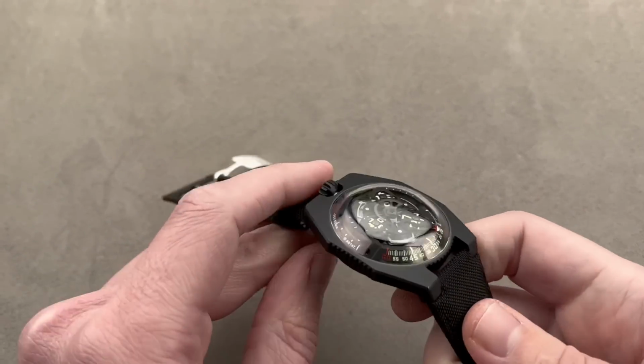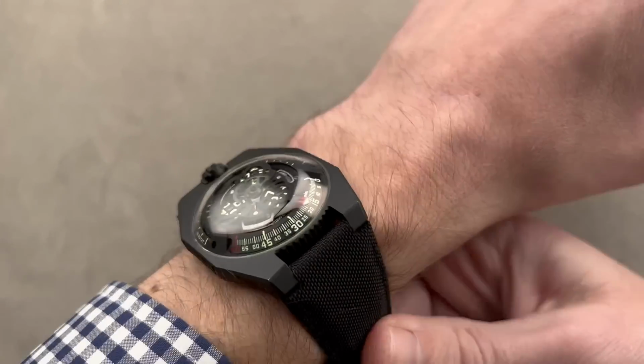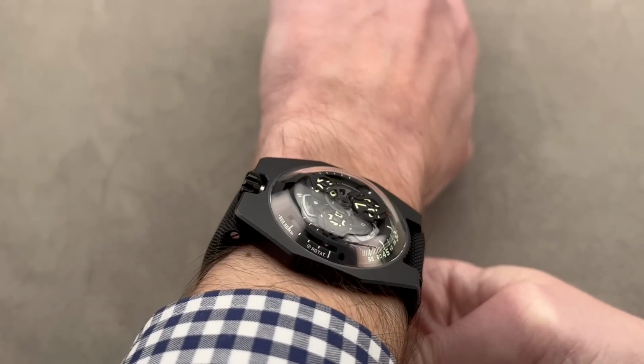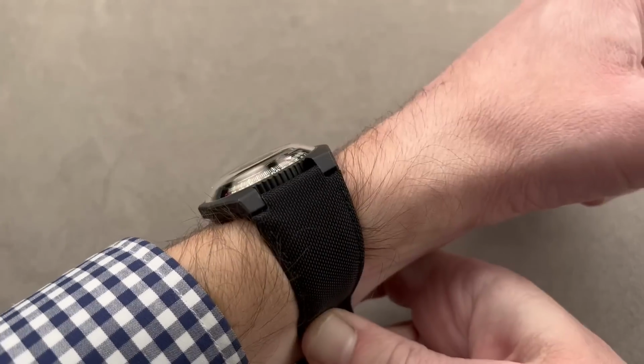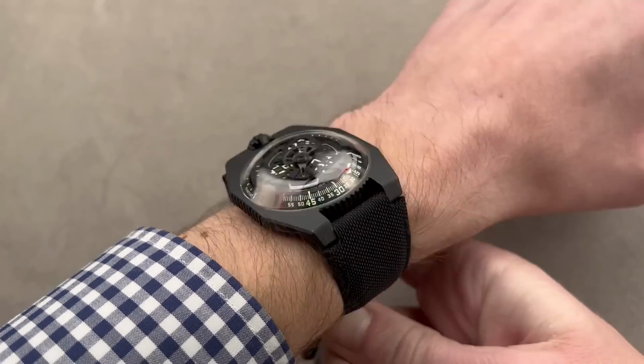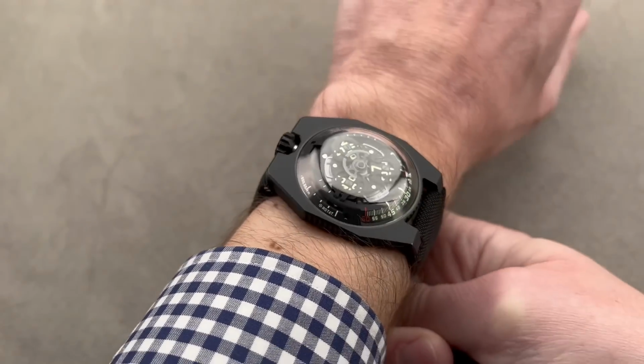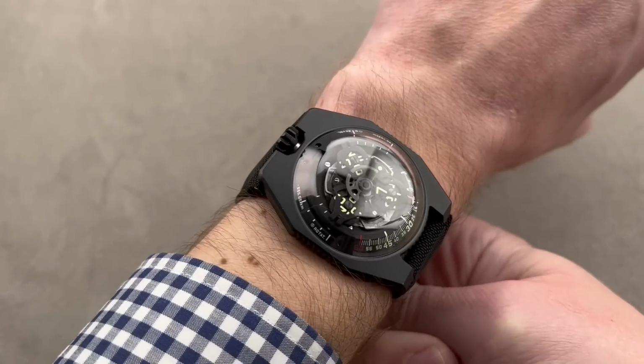Now the watch is 49.7 millimeters from lug to lug and 41 millimeters wide, but it wears quite compact. There's some watches that have unusual ergonomics such that they wear a little bit smaller than they are. This wears maybe 1 or 2 millimeters smaller than a rated 41, so think of it that way. And again, my wrist is 16 centimeters, so you get a sense of how it fits.